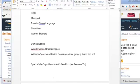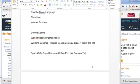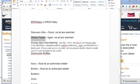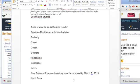There's Dunkin' Donuts. Williams Sonoma. Recipe books are okay, but grocery items are not. Here's the Discovery Kids. Frozen. Again, not everything's restricted. As I told you before, I have sold plenty of Frozen stuff. I didn't know about this snow cone machine. Again, I copied and pasted this throughout the internet.